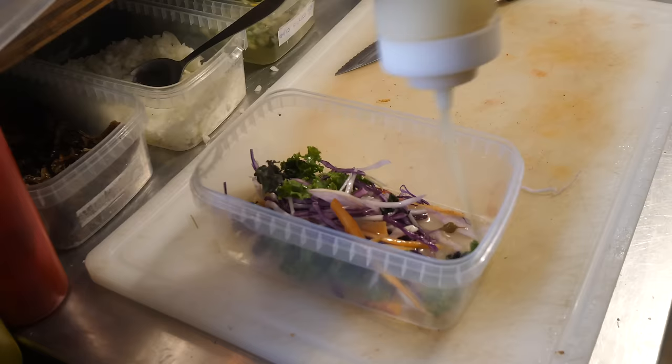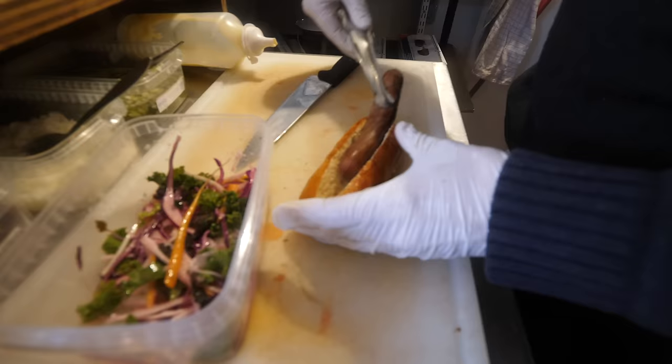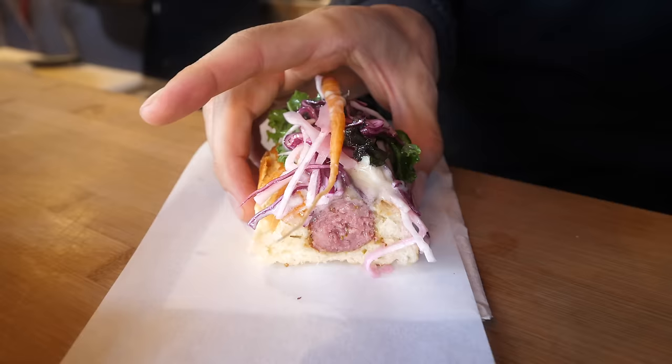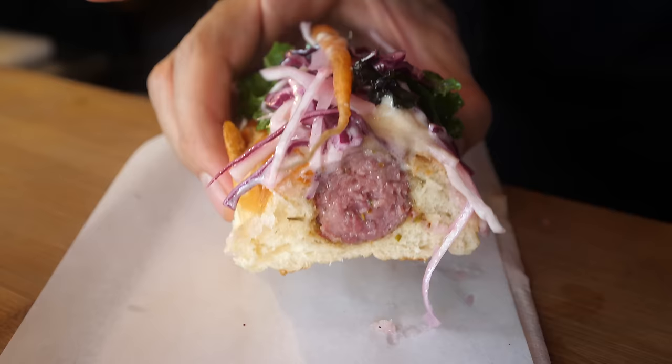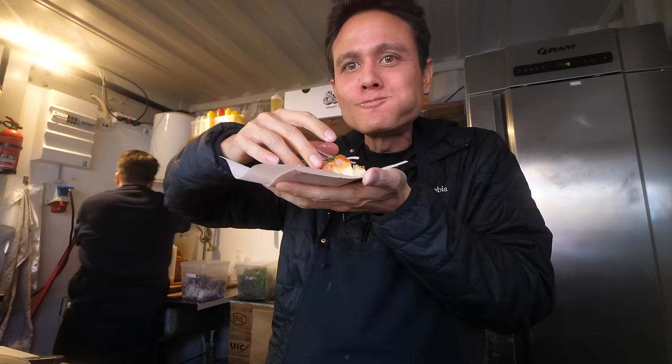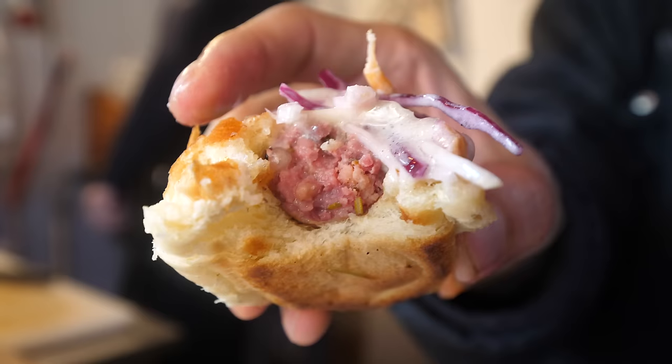Okay, we're going to try one more, which is a special for today, a venison hot dog. He's just searing that off and then going to dress it. Venison fusion hot dog. This one is made from venison with that beautiful salad on top. Oh, it looks good. That is number two, yes. Okay, I have a taste. Oh wow. That is a quality hot dog. I mean, venison dog. A deer dog, that's what it is. It's a deer dog.